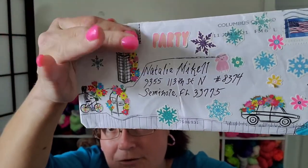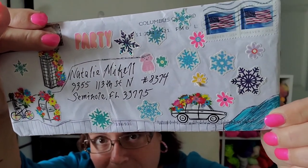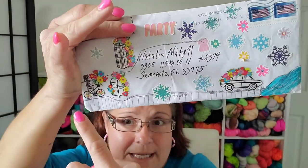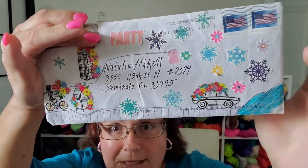Somebody jumped because they weren't expecting that reaction. But look, I don't care if you see my address because that's my P.O. box. But look at how cute all of these decorations are. With the water and the car and look, a bicycle. I'm guessing it's me on a bicycle going to my mailbox, or maybe it's her delivering it to the mailbox. I don't know, but I thought it was really cute. They do sticker decorating together, and they have a combined sticker bucket that they use together, and I think that's just so sweet. And so she let her granddaughter decorate the envelope.